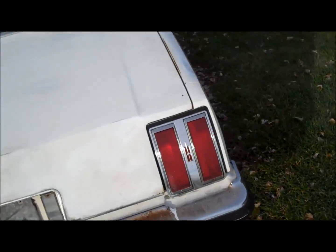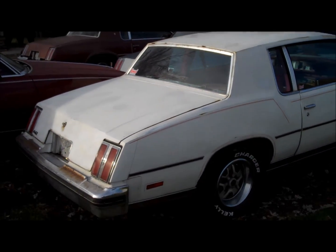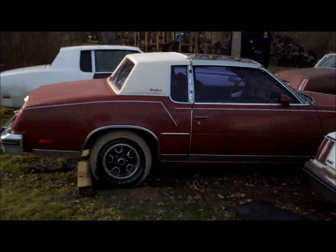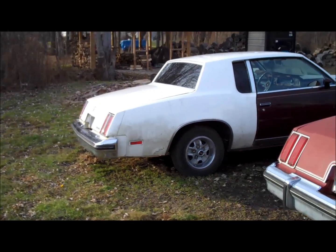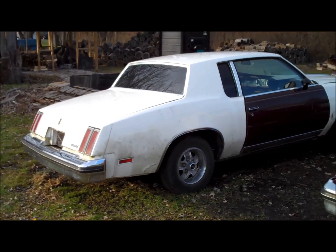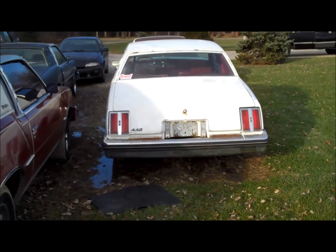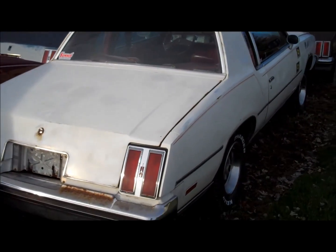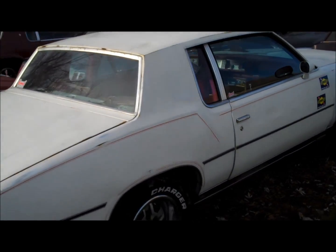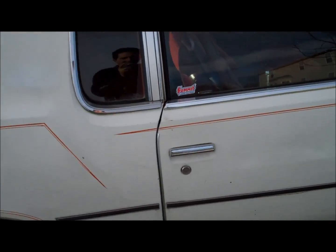So needless to say, this car is going to end up being my next parts car. I do have the 1980 Cutlass parts car sitting right here. That car is going to get parted out, and the 78 Cutlass Supreme Brougham is also getting parted out. My original 78 parts car was also white, so I guess if I have to have a parts car, it's got to be white, right?